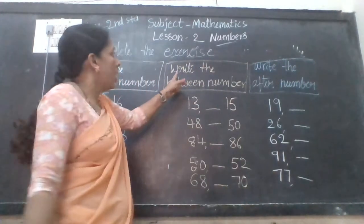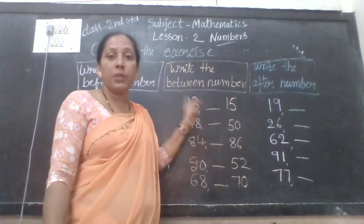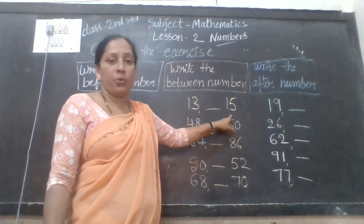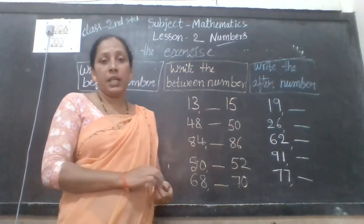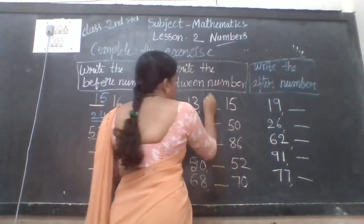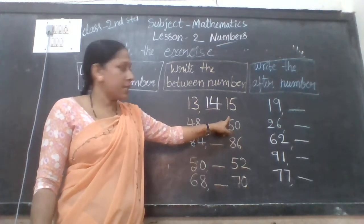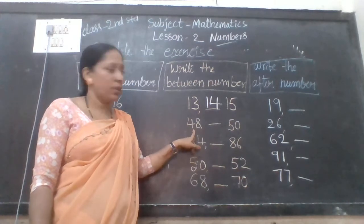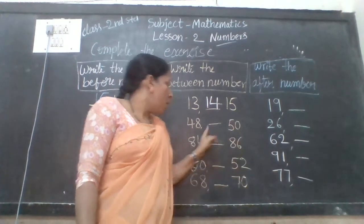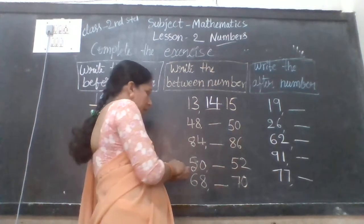Next, write the between number. Here, which number you have to write? Between number. They have given two numbers, 13 and 15. Which is the between number? Yes, 13, 14, 15. Is it right? Yes, 14 is the between number of 13 and 15. Is it right? Yes. Next, 48. Which is the between number of 48 and 50? 48, 49, 50. Which comes between 48 and 50? Yes, 49.